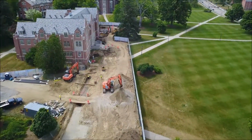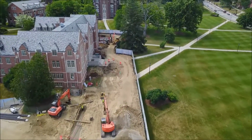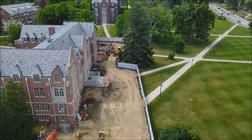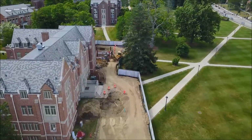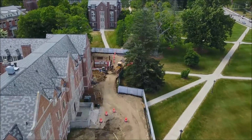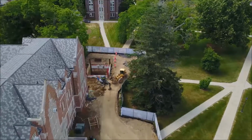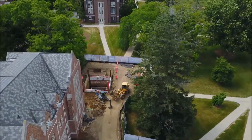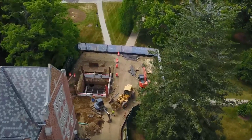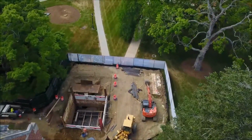And lastly, from Manchester, we'll show you back over how the new steam line, looking down at the trench between the two excavators, ties back into Family Studies. And there will no longer be a steam line running down through this section, which is great because this is one of our most famous trees on campus to the right-hand side, and we are definitely going to stay away from the roots going forward. And finally, a great look down on our L8. There we go.